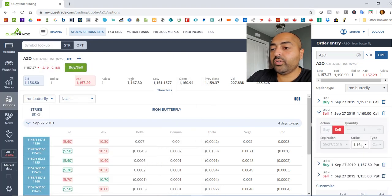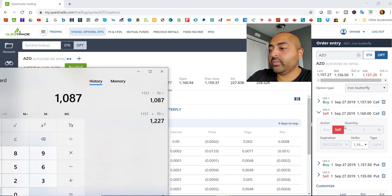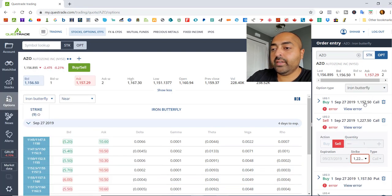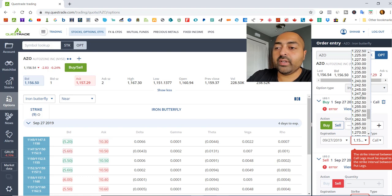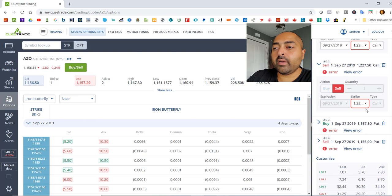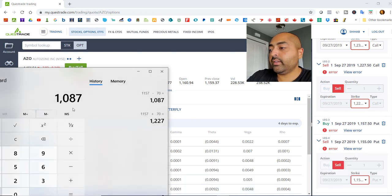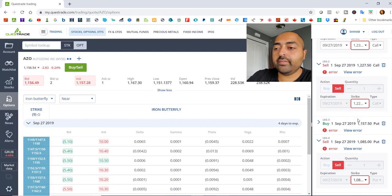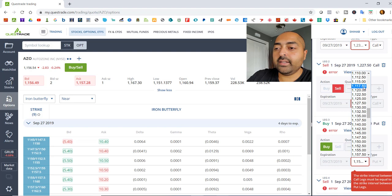So now, the call strike, 12.27.50. And I'm going to go 2.5 points out, so that's my max loss. So 12.30 is my strike for protection. And then on the put side, we said 10.87, but I'm going to go a little bit lower, to 10.85. And then I'm going to take a 10.82.5 protection strike.